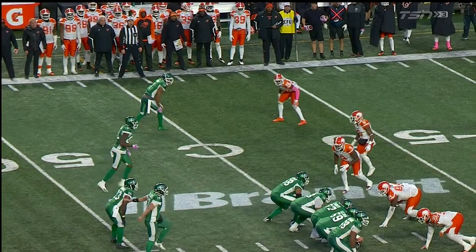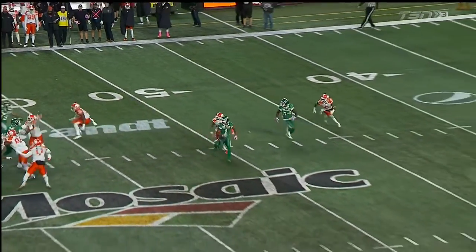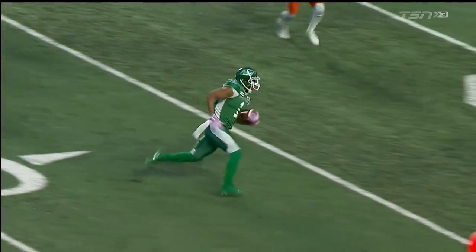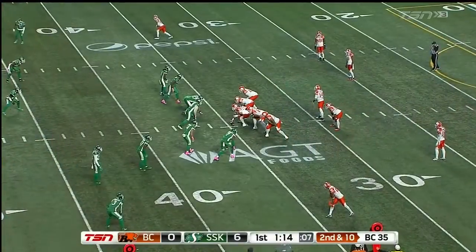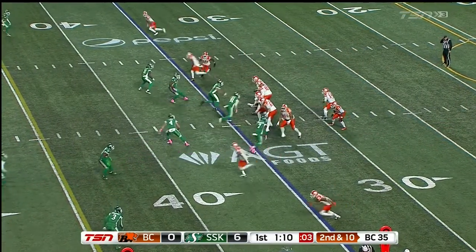He's going to cross the field all the way on that change motion, so it's tough for Anthony Orange. He's in that trail position in man. You got to track the guy all the way across the field. Zach Collaros throws it just out in front of him, so he doesn't. 2nd and 10.